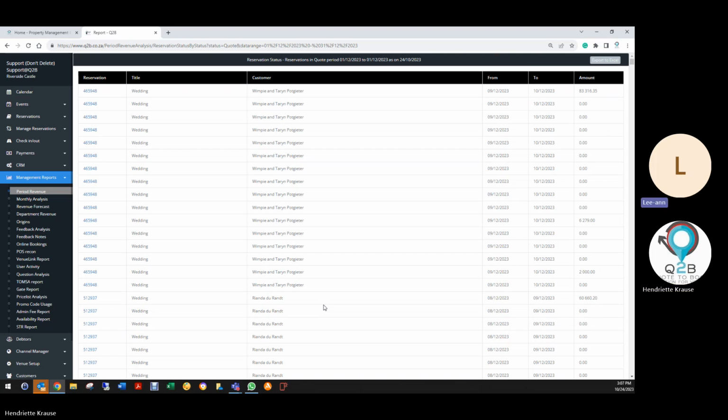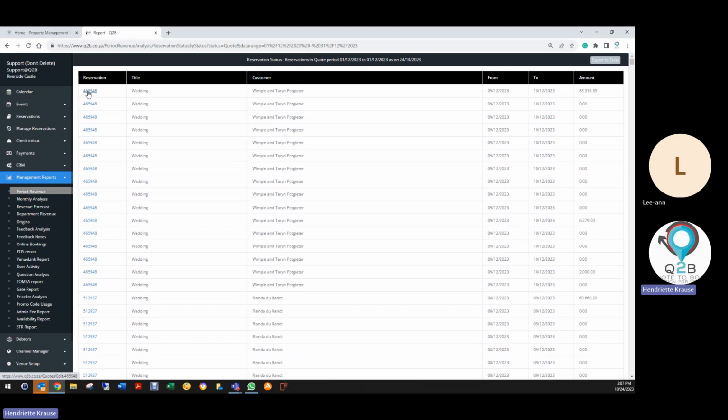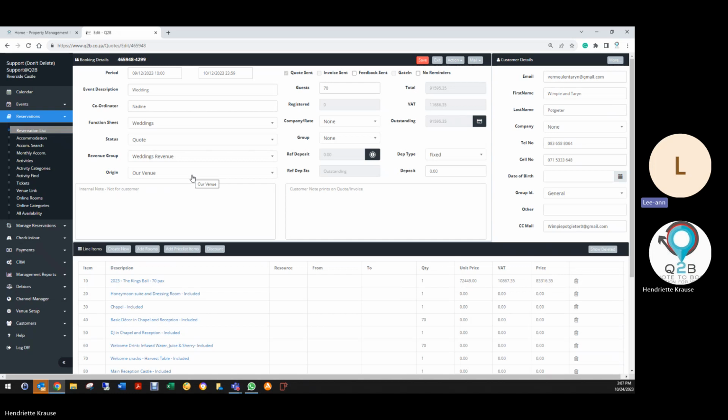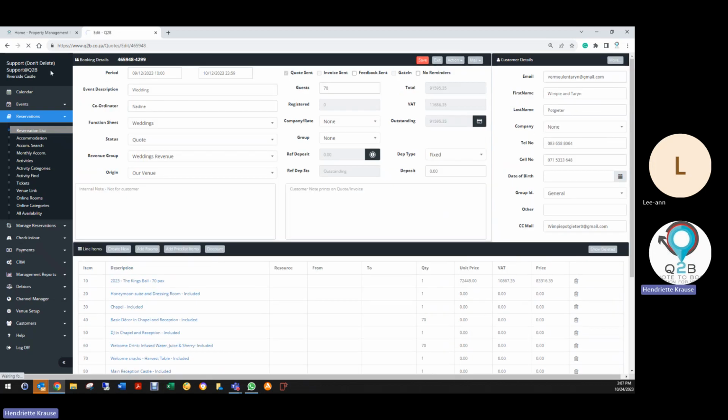From that amount, I clicked on it and it scrolled down to all the bookings making up that total. So now I can quickly check, why didn't these bookings turn into an invoice? It shows all of these quotes. If you made more than one, it won't have the same booking number. It shows you all the items, all the other line items.